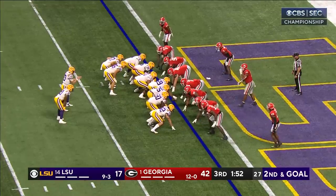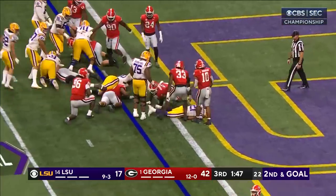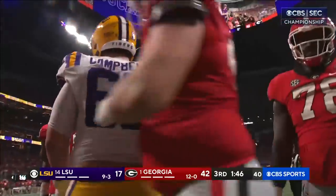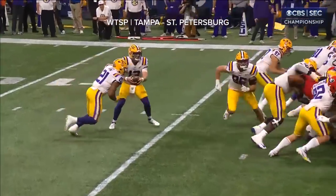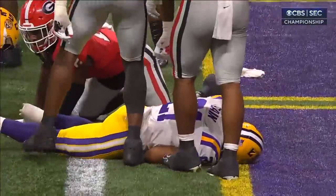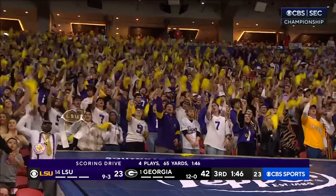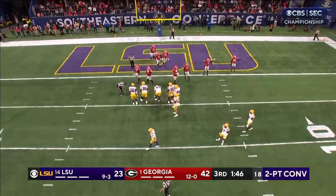Second and goal. Kane. Touchdown. Come on, LSU fans, you got to be proud of your football team here. That's quitting, that's for sure. Yeah, Brian Kelly promised a fight. He said, we'll give whatever we got in this football game. He didn't promise a win, he promised a fight. Looks like he's going to want to go for 2. That would make it a 17-point game. Makes sense.